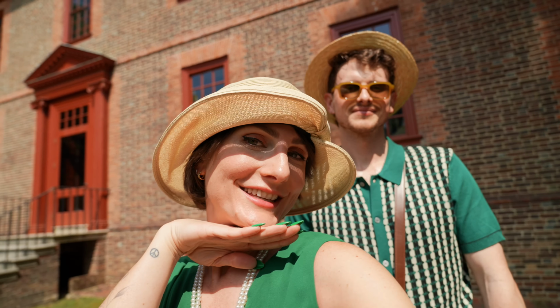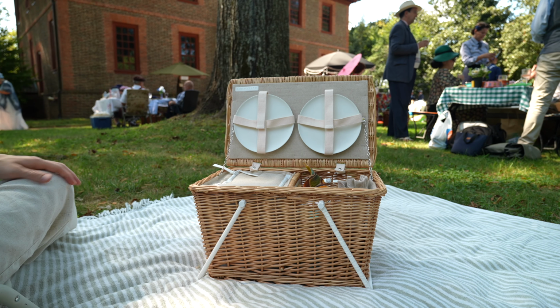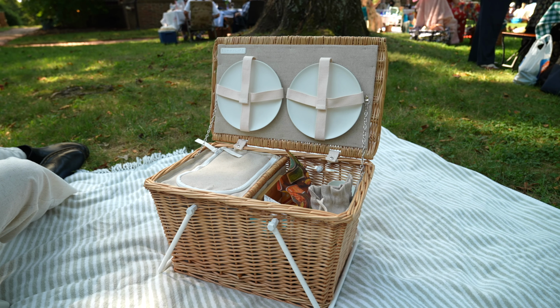Absolutely glorious. We have now made it back to our picnic area. And I brought my picnic baskets. Classic. Comes in handy so much.